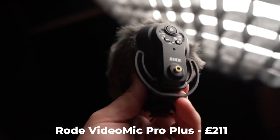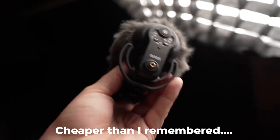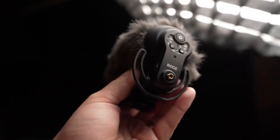This is the Rode Video Mic Pro Plus, and it's about 300 quid's worth of shotgun microphone, but honestly, it is worth it. I have done a full video review about this microphone. I'll put a link to it in the video description, but don't go and watch that just yet. I'll give you the headlines.